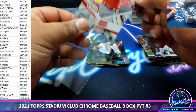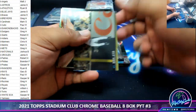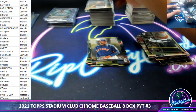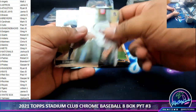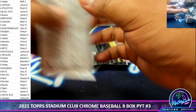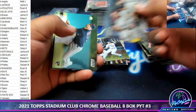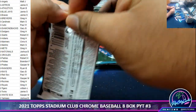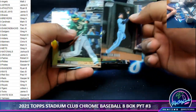Trout Bean Team. Need a huge autograph. Verlander refractor. Need Dalbec refractor. Well, at least it's consistent. So far, each pack, the first two cards with a not so good cut on them, to say the least.